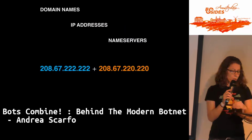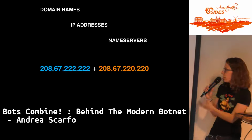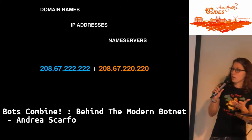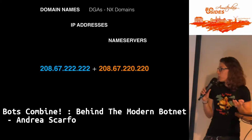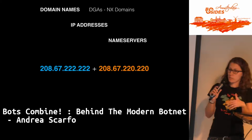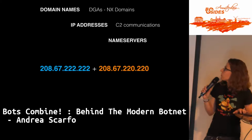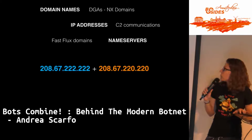So on our resolvers, we see all of the DNS queries that clients are making that are using our resolvers here. So the type of information that we're going to see about these botnets are domain names. Most of them are DGAs. We'll see a majority of them that are NX domains, so they're not going anywhere, they're not registered. We'll also see the IP addresses of the command and control servers, and then the name servers that they're run on.